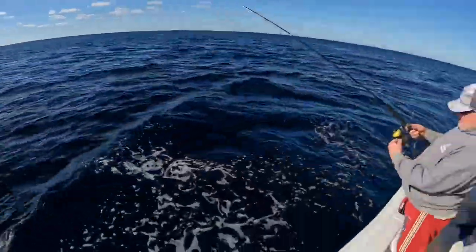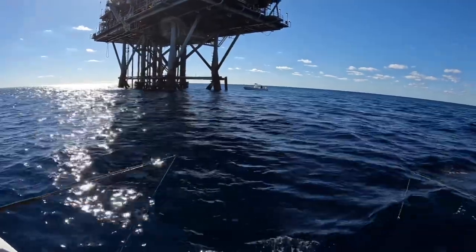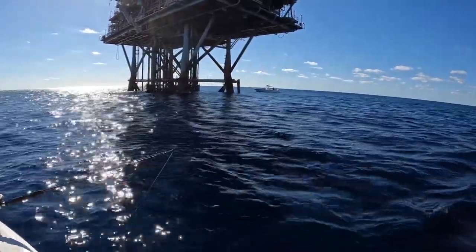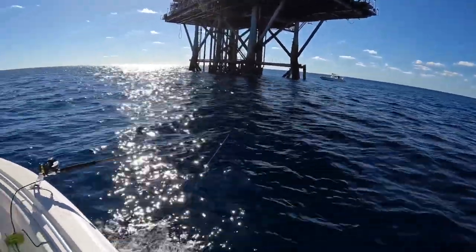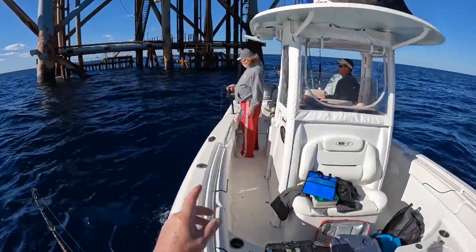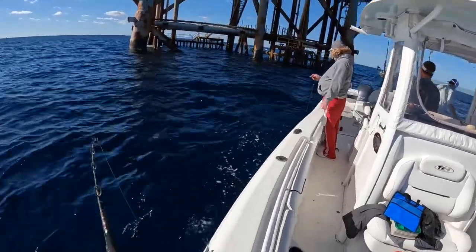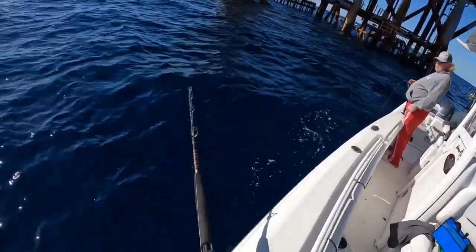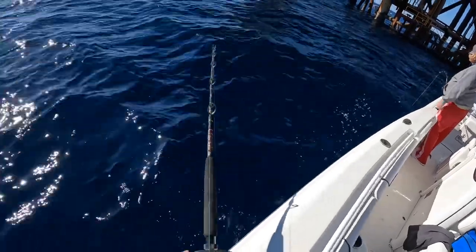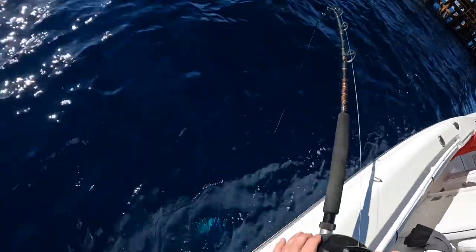So we're going to switch it up a little bit. See what we can catch around this rig. Try to do some mangrove. Try to do some different stuff. Check back in. All right, so we tried the free line for mangroves and nothing but sharks. Caught 3 sharks in a row. All of them cut my hook, cut my line. So try and do some deep drop, see if we can catch something other than a red snapper here.